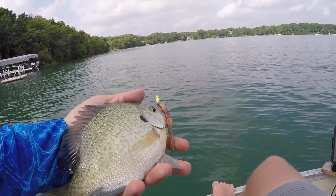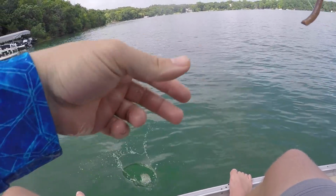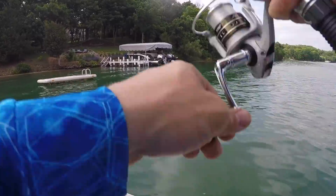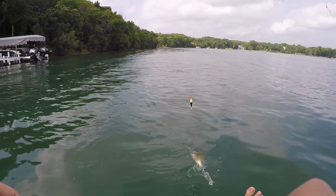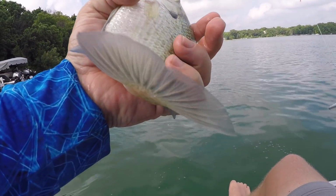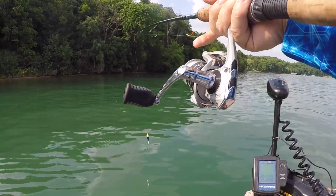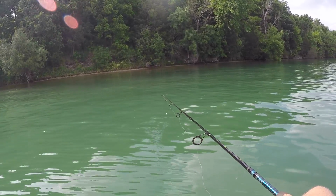That's a decent gill right there. Get more. Yep. Oh, look at the size of that female. Another big plump one. See if he'll still bite right next to the boat.